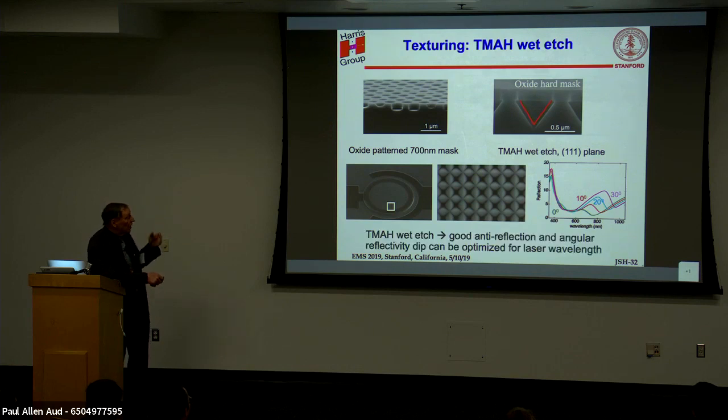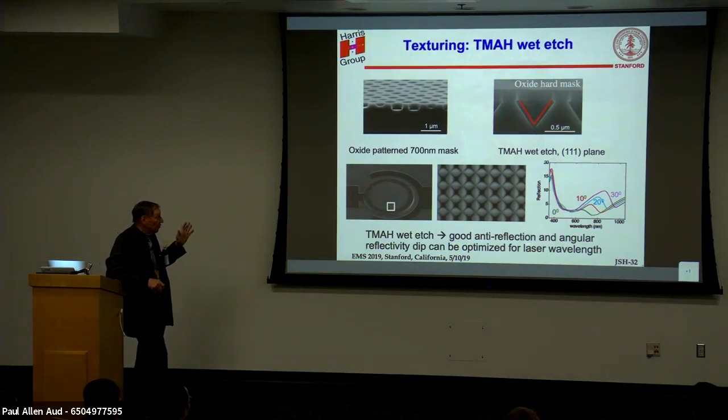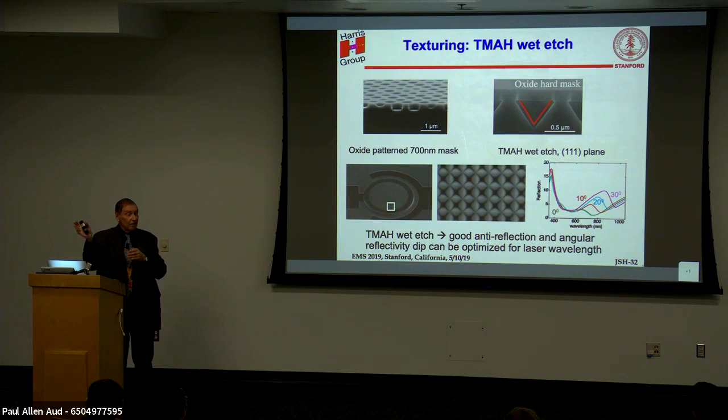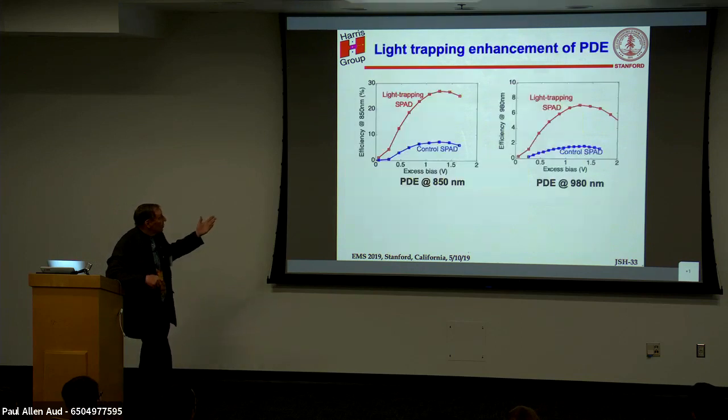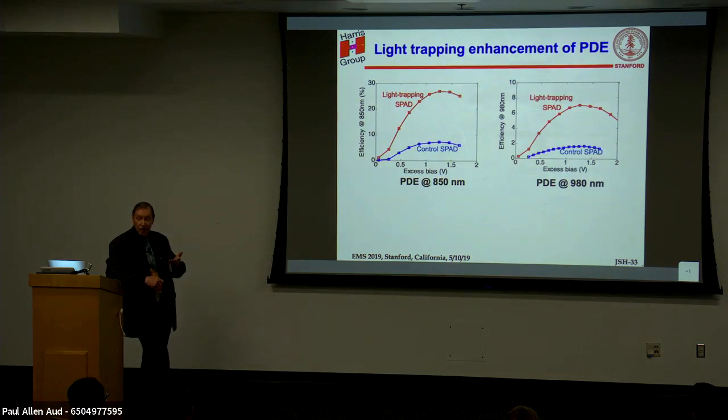And so you can design a really good anti-reflection coating, and one which you optimize this dip so that if you're looking at light coming back scattered from a laser, and that can be in your image at different angles, that it's virtually independent of that angle. And so, again, every once in a while you're lucky. We hadn't realized this until we actually did the simulations and said, whoa, this thing is really going to be quite powerful compared to just a conventional photodiode with an anti-reflection coating.